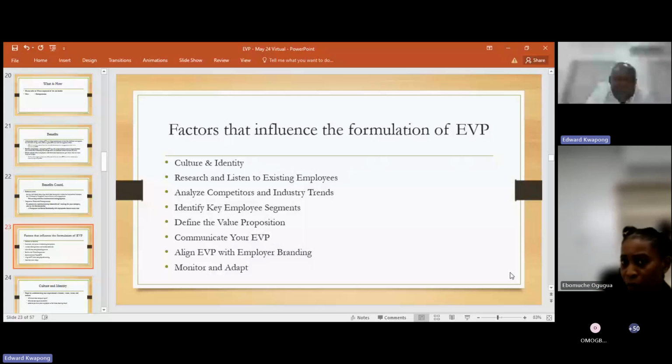Then it shouldn't be a one size fits all. So you want to segment employees into groups and find out what appeals to them most. You cannot have one overall employee value proposition. Those at the top may be all right, but down there they will be dissatisfied. Lower down the hierarchy, they are interested in salary, what they take home. Beyond that, they are not bothered.